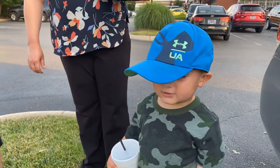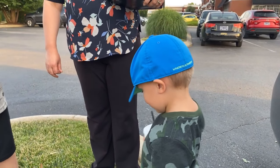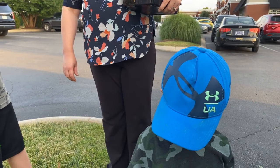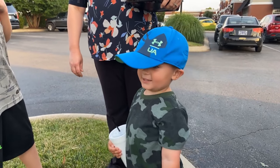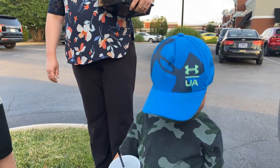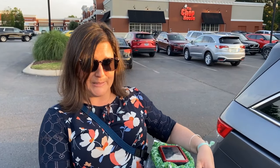I want the chicken and the mashed potatoes too. The mashed potatoes? And the pork chop. It was good. Jennifer, what were your thoughts on the Chop House? Everything was spectacular. It was so, so good. Couldn't eat everything, so we did get a to-go box. But yeah, it was amazing.